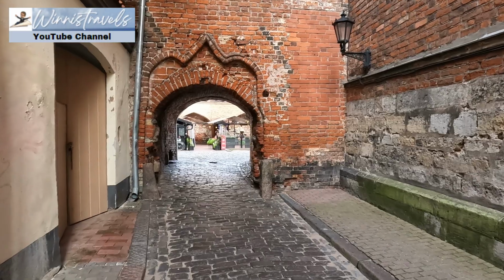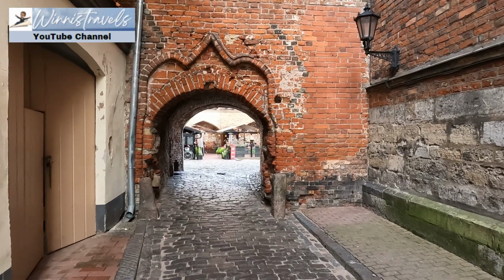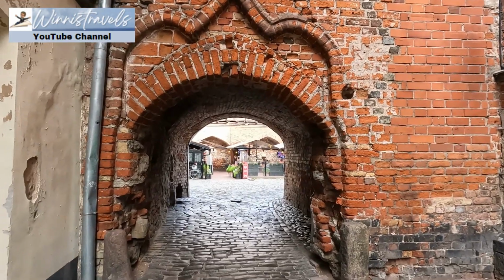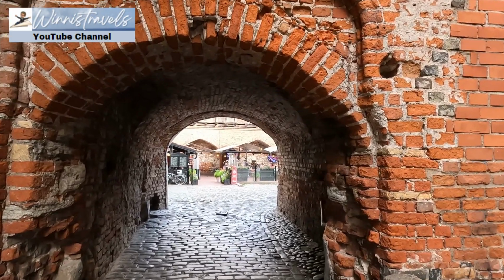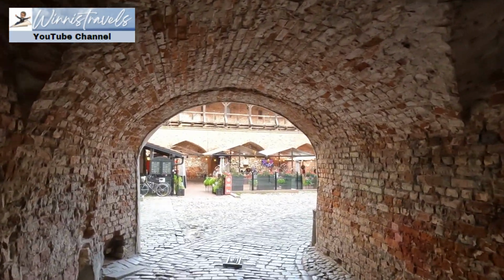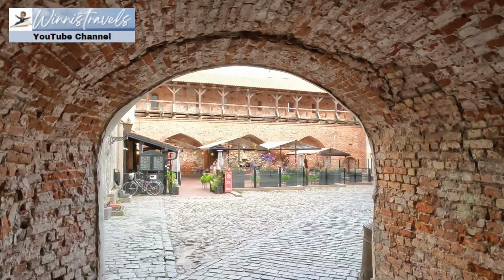We are now walking through one of the many gates through the old city halls into a backyard with a restaurant. There are many beautiful backyards like this in Riga with restaurants that serve excellent food.